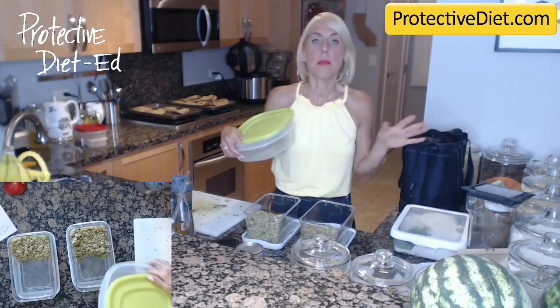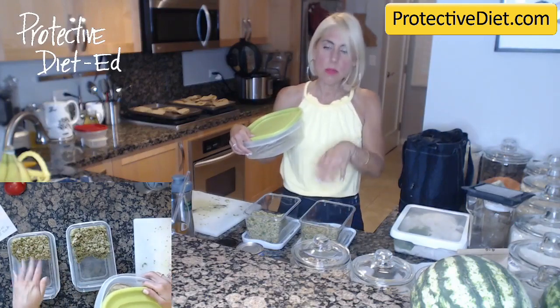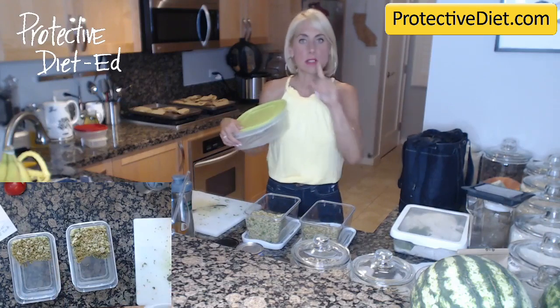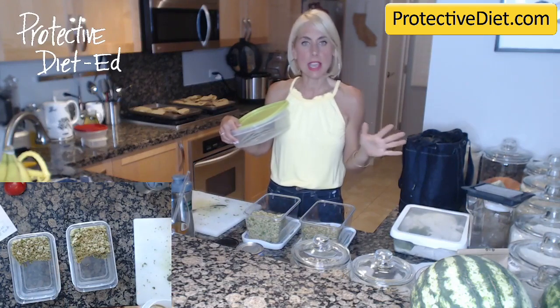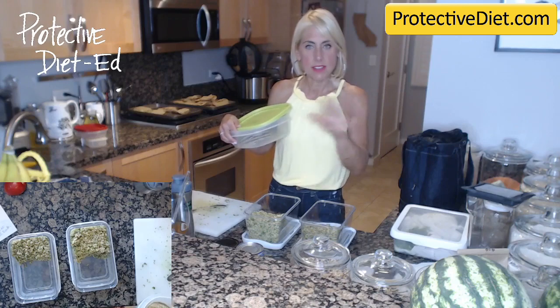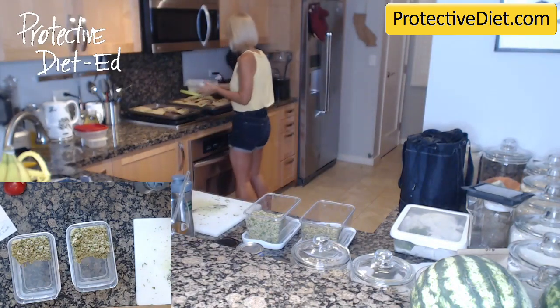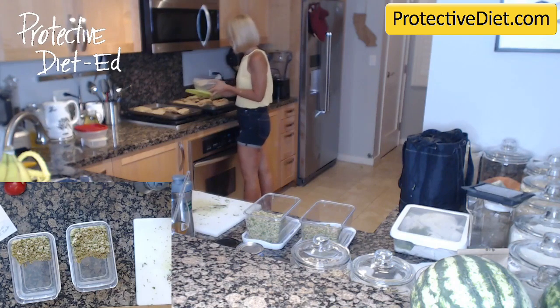Then make a double batch of the rice. Fill this up with more rice. Make sure you have enough food in this container in your lunchbox to feed you for the whole day. So if something happens, you're set. So you could put lots of tostadas in here to travel with.